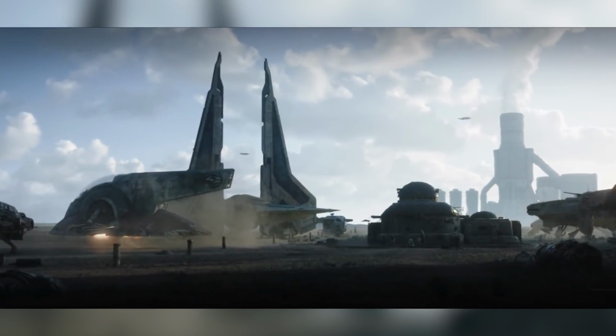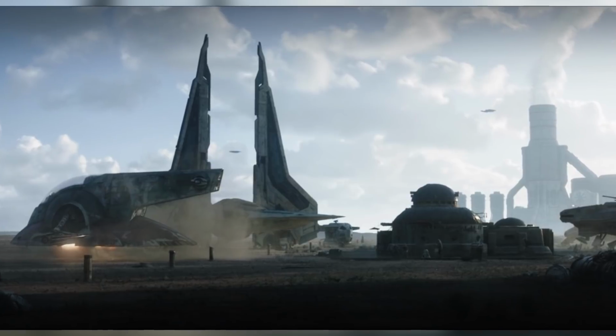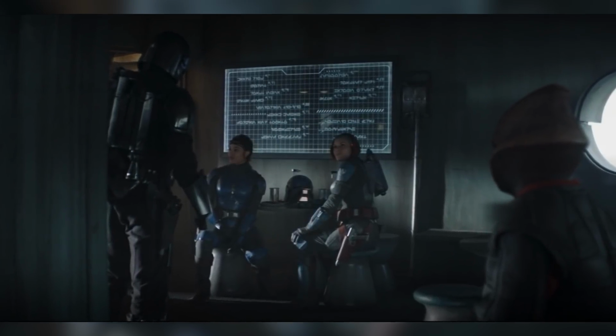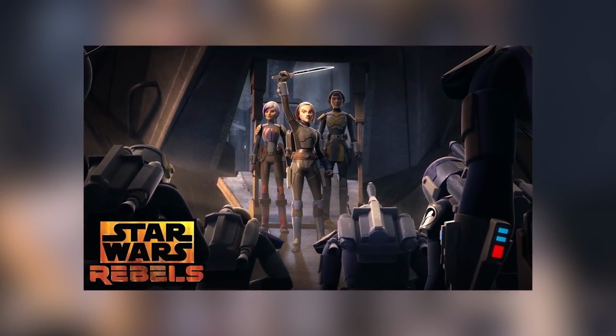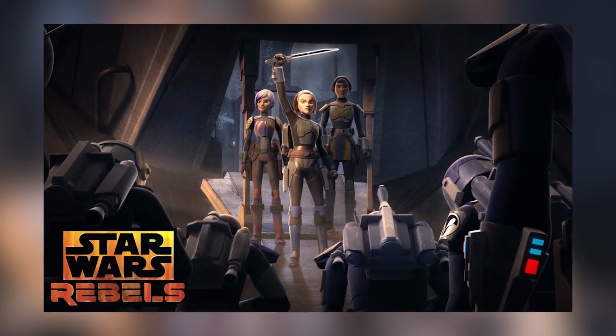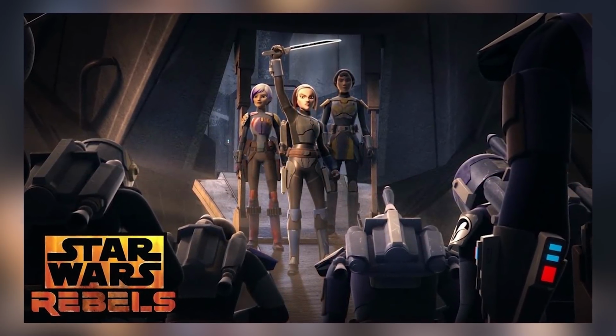Following that, Slave One lands on the surface of a desert planet before walking into a cantina, where they come across Bo-Katan and Koska Reeves, of course last seen on Trask. For those of you who don't know, Bo-Katan was the ruler of Mandalore and the holder of the darksaber before the Great Purge and before Gideon stole the darksaber from her.